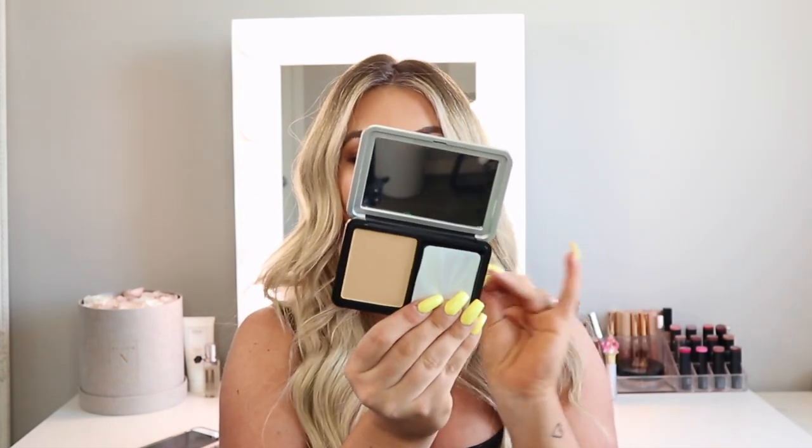So this is the shade that they sent me right here in Y245. And I think it would be the perfect shade for me. So I'm very excited to try it out. If you guys want to see like a full demo on this product, let me know. I'm not usually a fan of powders, but I do have really high hopes for this one.